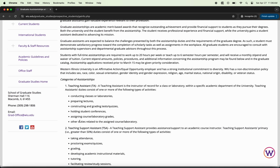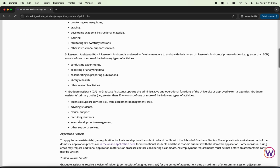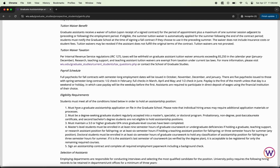Looking at this, I navigate through the website to see what they have. I can see they have teaching assistantships and the roles, conducting classes, and so on. They also have teaching support assistant and their roles, then research assistantship. So this school has tuition without benefit for the assistants. So what that means is that you don't have to pay tuition.